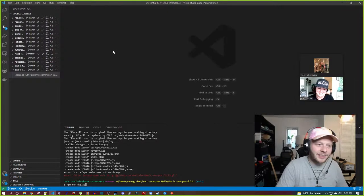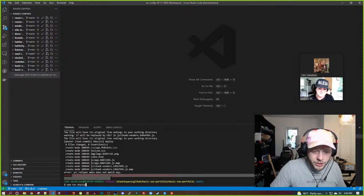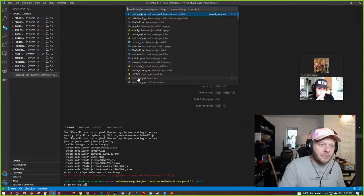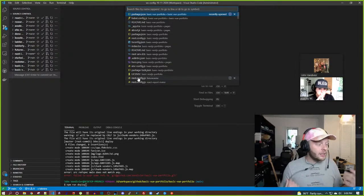Dang. Okay. All right. So that failed. It said failed to push some refs to this Git address. So I previously did something that basically worked using the Next app. So I'm going to go over there and copy reference code.